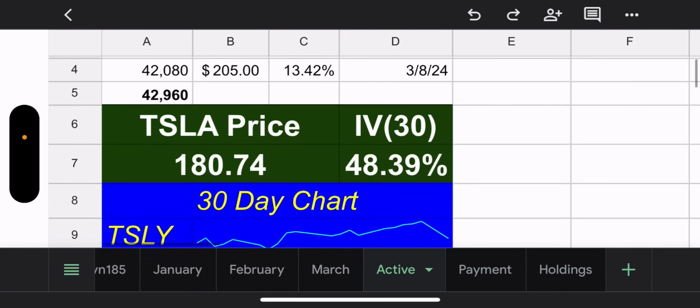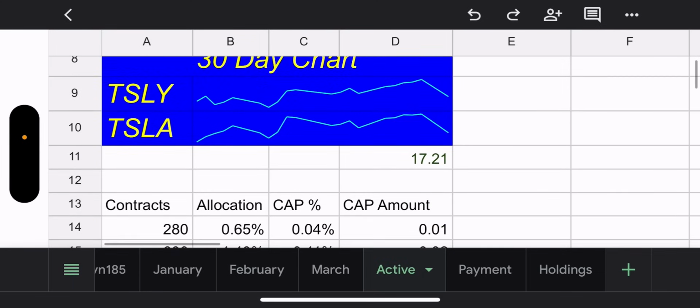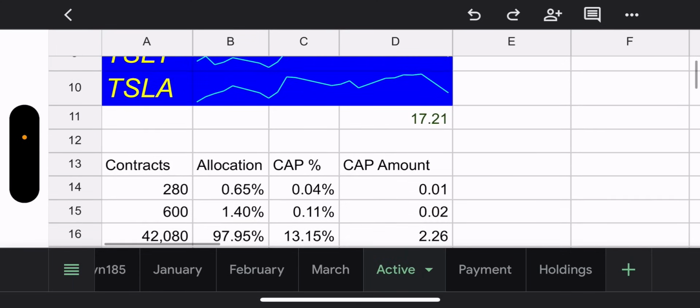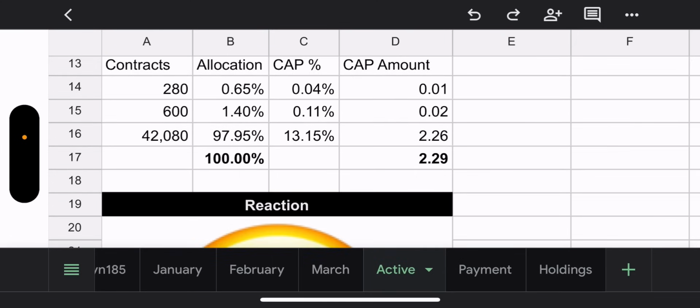Tesla price again, 180.74, 30-day IV, 48%. I need that IV higher, damn it. TSLY price is 17.21, post reverse split, I know. I'm sick of saying that. But look at this. Capital gains. Finally, we can get some capital gains on TSLY, 229.